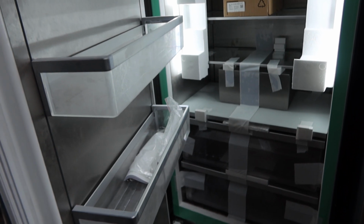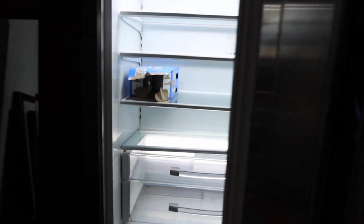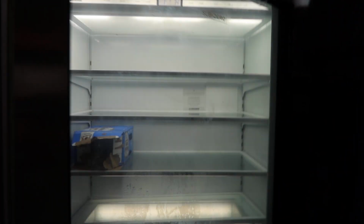We got that, we got the freezer. Look at that, all the packaging ready to go. We have a glass front Sub-Zero refrigerator. Got our beer. That's fine, you don't have to open that up.